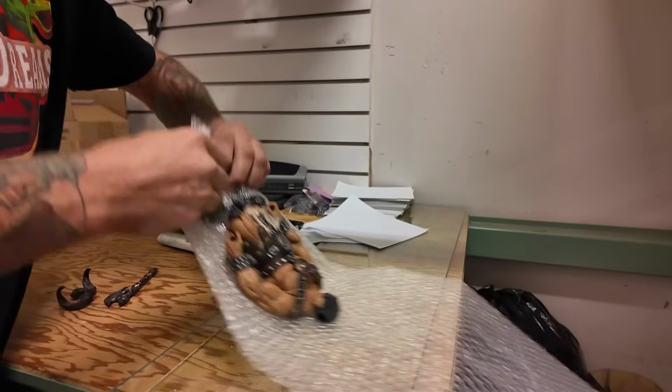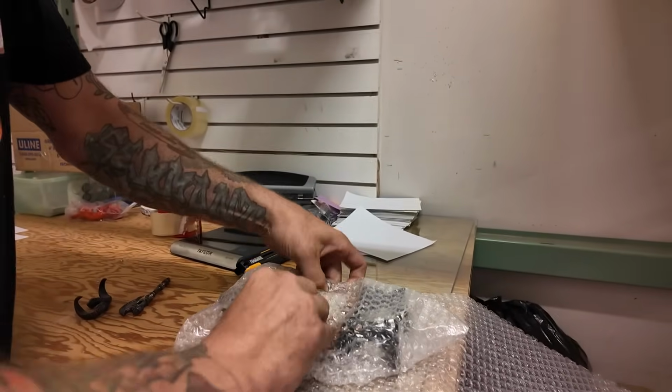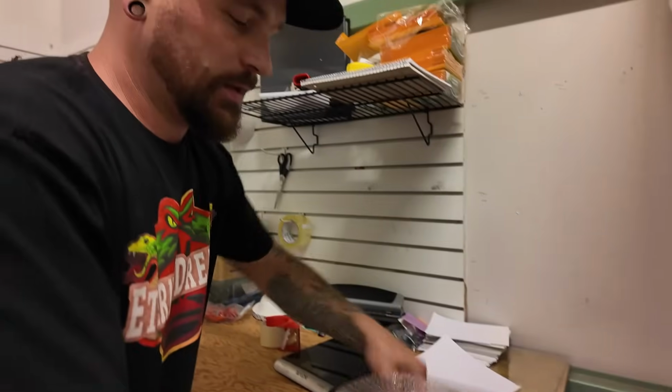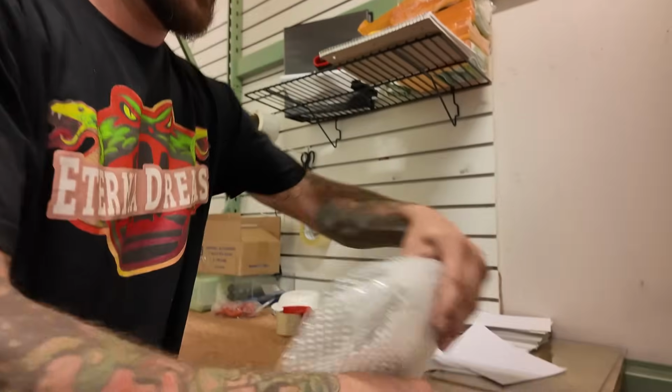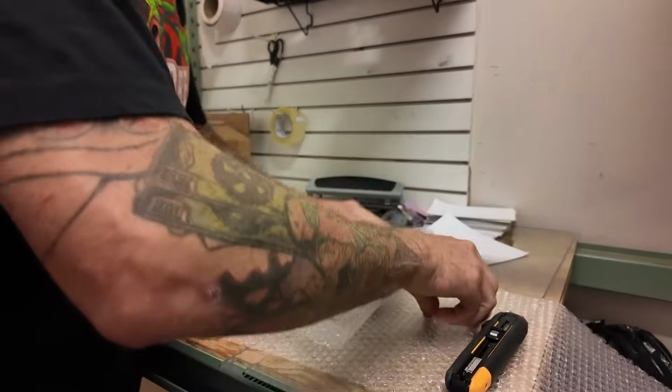So like Mochi Classics and stuff, you really just want as much padded protection. So like in between the arms you're trying to go. Give them a couple rolls, man. Alright. Cut.